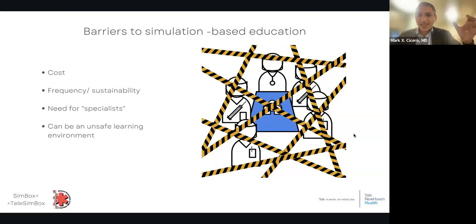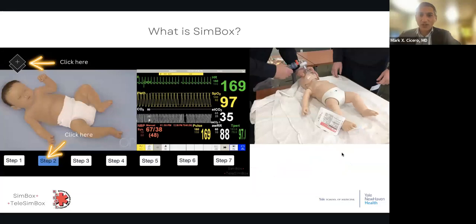Great, thank you so much. Here's the what is SimBox. We see a depiction of what's on the screen. We see the manikin, and we see the crucial ingredient, which is the EMS clinicians who are the learners. And yeah, absolutely, Anthony.